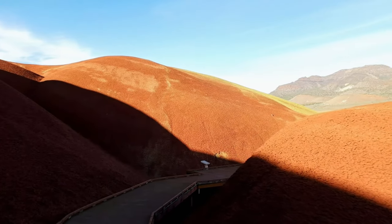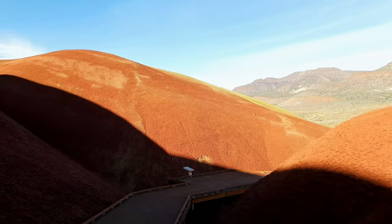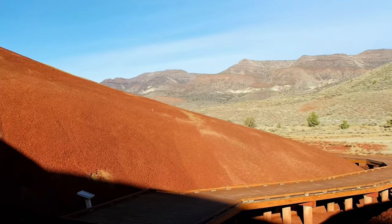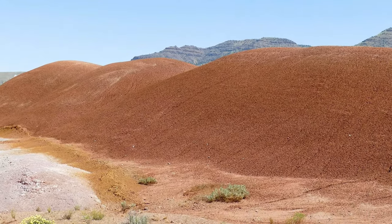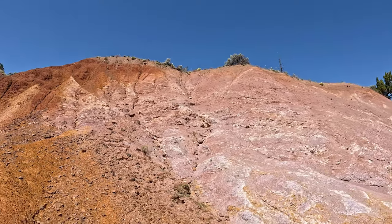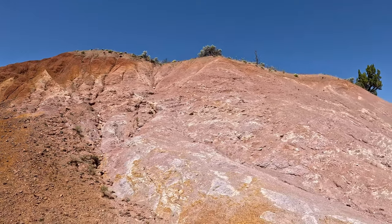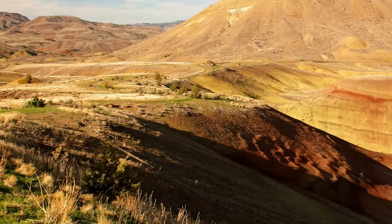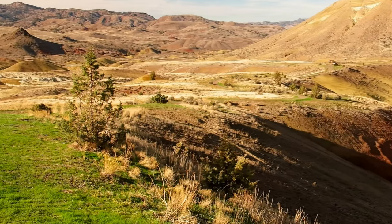The fossilized plant material also provides valuable evidence about the biodiversity of the region. By studying the different types of plant fossils, scientists can determine the variety of plant species that once existed in the Painted Hills area. This information is crucial for understanding the evolutionary history of plants and how different species interacted with one another in the past.